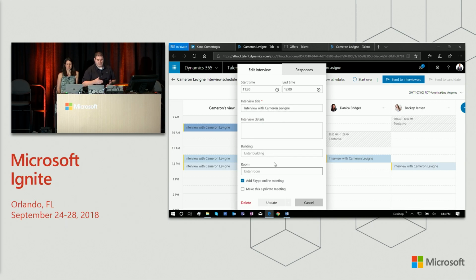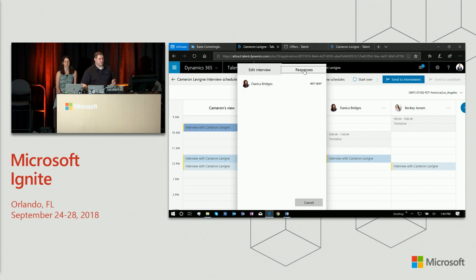Now, when I send this out to the interviewers, they're going to get just a regular calendar invite like they do any other meeting invite, and accept and reject that. Now, when they do accept and reject, just like any meeting, they can also leave notes in that acceptance and edit that response. We're going to see all of the responses directly in a tracker. We'd see their acceptance or declines, along with any messages or notes that they sent back to us as part of that process.